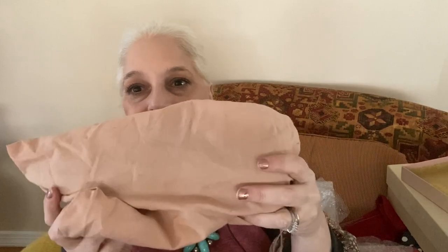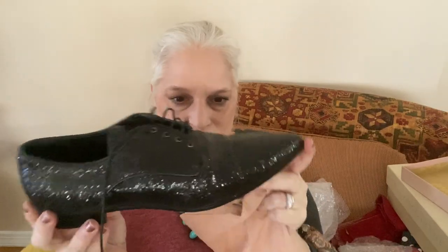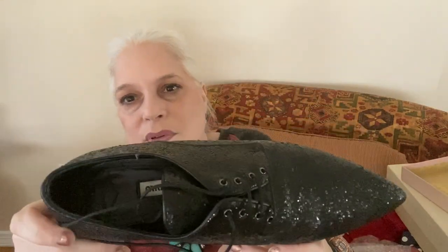And the last two pair of shoes in this big auction I won are another pair of Miu Miu's. These come in the box. These are a size 8. They have the dust bags and they're pointed toe, black glitter shoes, and how wonderful these look with a pantsuit, jeans, or anything. They're US, they come to a size 8. So we got some Miu Miu's. Let me just show you the other one. And these pointed toes are coming back. They're absolutely beautiful.